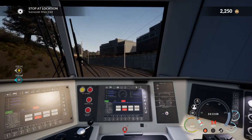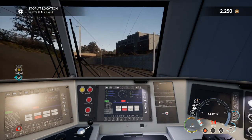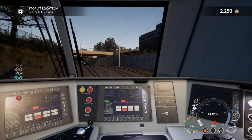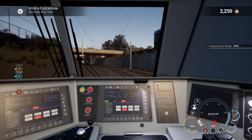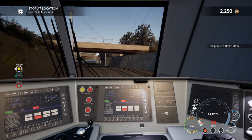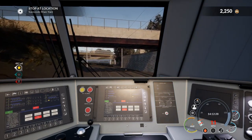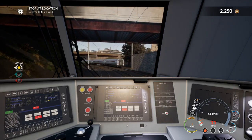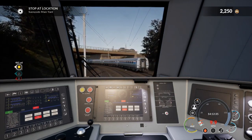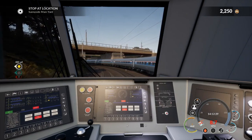I know they want us to be safe going into the yard, but 5 miles an hour is a little bit ridiculous. A lot of realism, so let's bring her down. Couple more storage here. Is this a whole nother train, or? We'll find out here in a second, I guess.